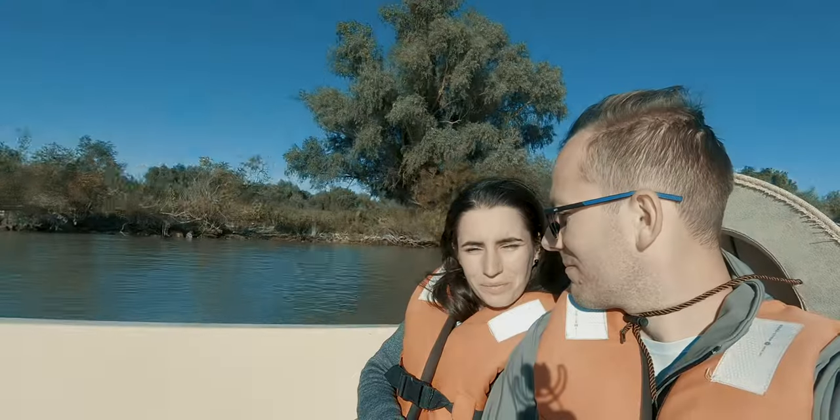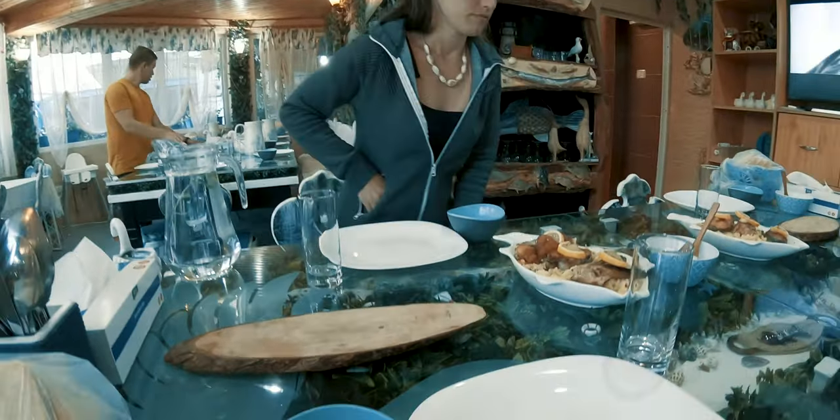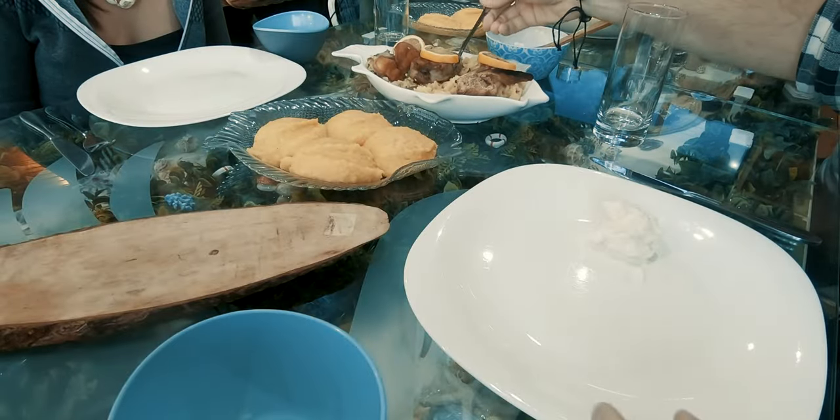After returning to Mila 23, we were more than eager to see what our dinner looked like.